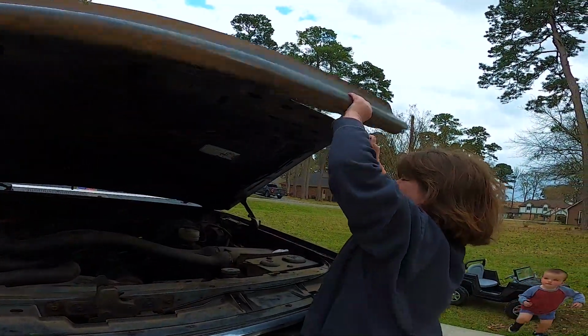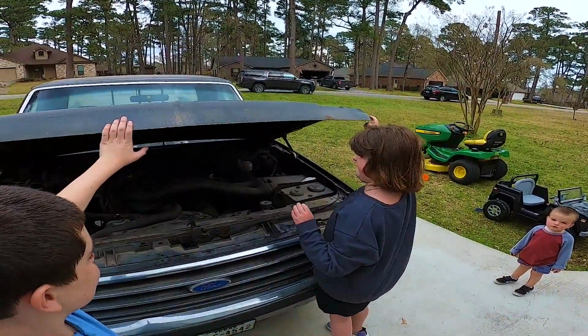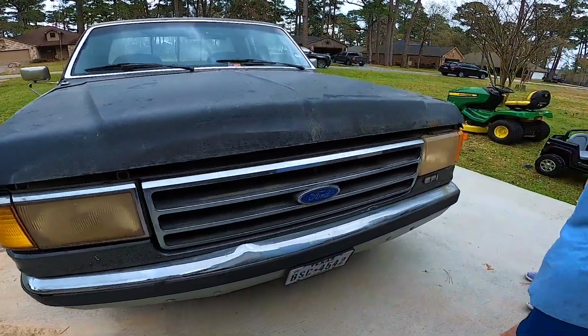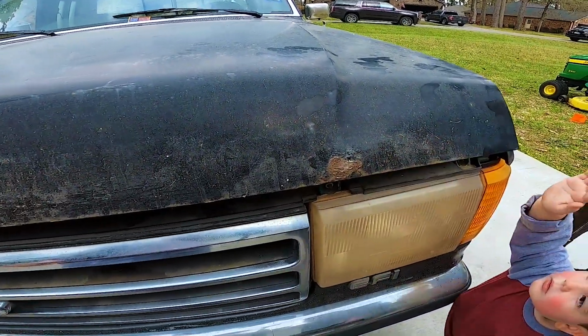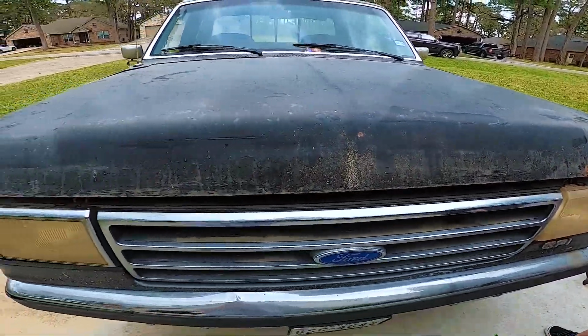Rip it off. Woohoo! Yeah. Rust, put it back on. No, I'm kidding. Ah, much better. Okay. See that right there? That's just character. It's not that bad too. But it holds. Still rust, but yeah, it's not a hole.